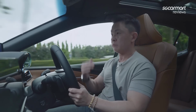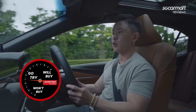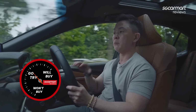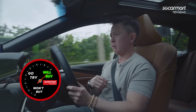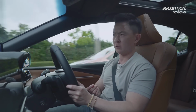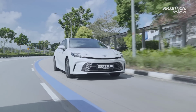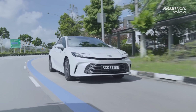So, big question, right? All new 9th generation Toyota Camry, is it a will buy, won't buy, or go try? I think this, to me, is a will buy. Been driving this for several days. I'm trying to find faults with the car, in all honesty, but it's truly and genuinely difficult. You drive this car long enough, you start finding more pros than cons, right?